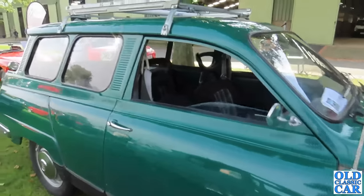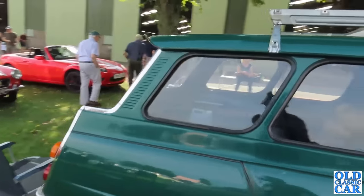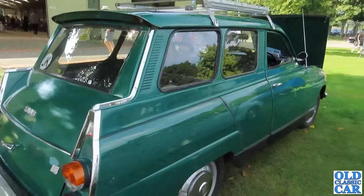Oh, great, really practical little cars these are. Bit of an oddball-looking car, but I really like them. I would very happily have one of these.